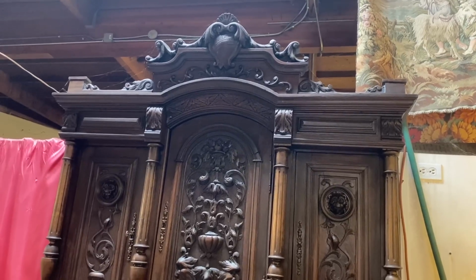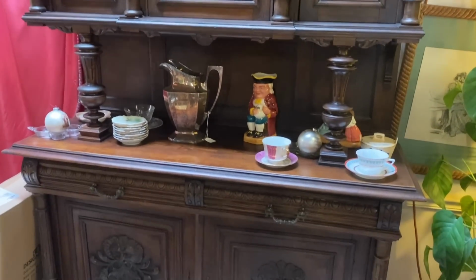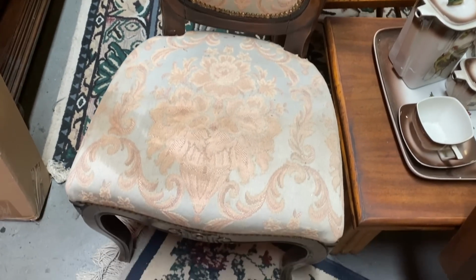Okay, and here is the number one crown jewel of the day for me. I'm dying over this piece. I can't even believe what I'm looking at. 1800s. I mean, what do I say? What's to say? Let's have a moment of silence.